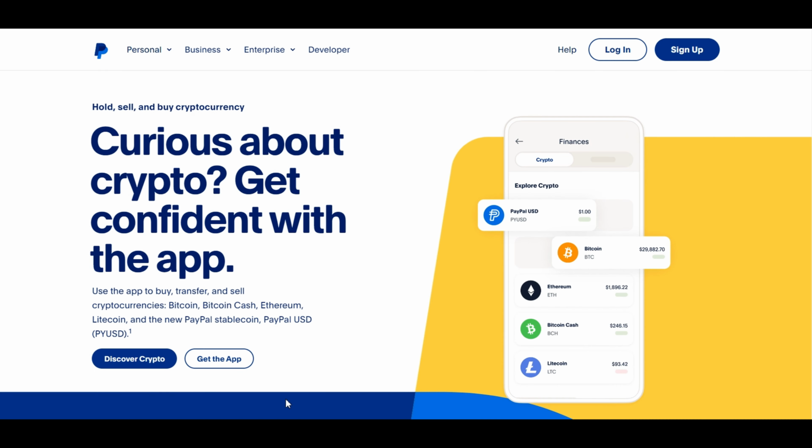And there you have it. You've successfully learned how to purchase Bitcoin with PayPal on Coinbase, Sex.io, and eToro. This is just the beginning of your crypto journey, so keep learning, exploring, and expanding your crypto horizons.